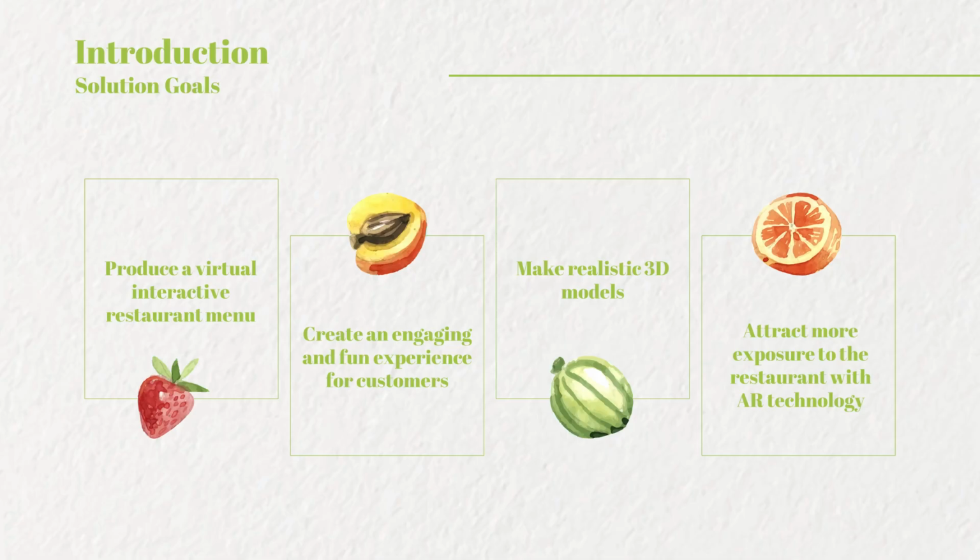We set 4 goals and outcomes to help achieve our AR restaurant menu while focusing on our customers' needs. First, we needed to produce a virtual and interactive menu. This is the key deliverable. Second, create an engaging and fun experience. Our project shouldn't just focus on the functionalities, but also user engagement as well.